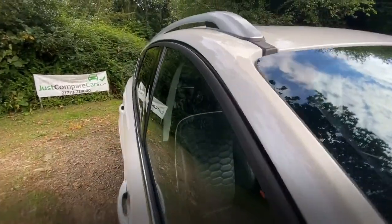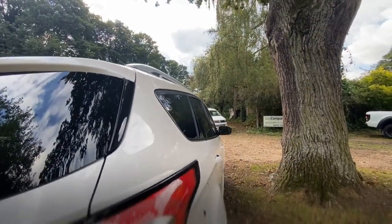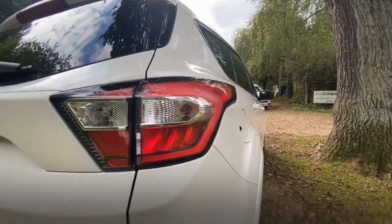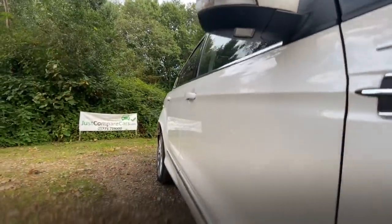And again, fantastic condition, no damage, everything looks really nice and clean. I'm sure you'll agree with me, the paintwork looks fantastic, and I really love this paint as well. It looks fantastic, it really does. Right, so let's go down the driver's side.